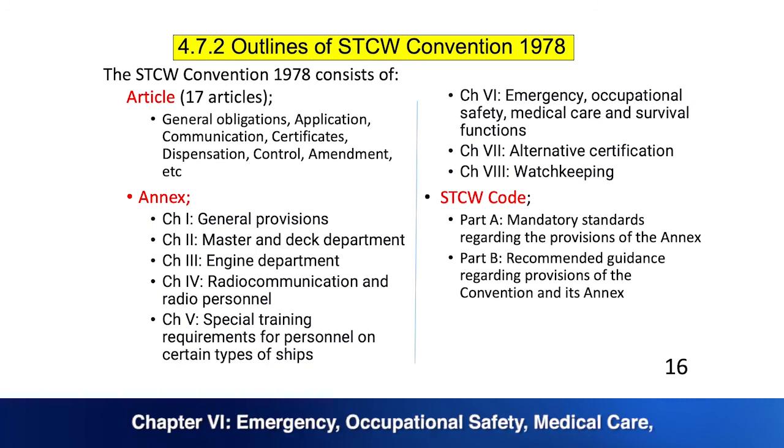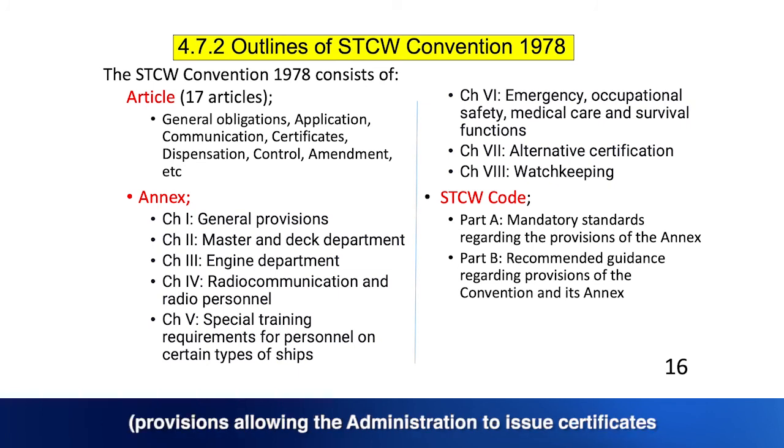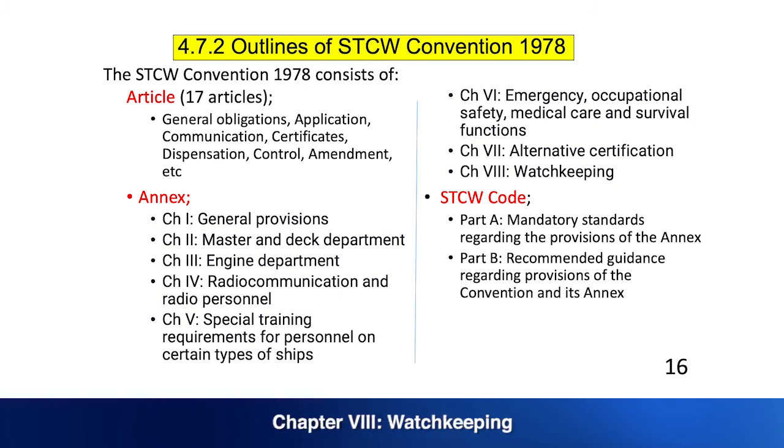Chapter 6, Emergency, Occupational Safety, Medical Care and Survival Functions. Chapter 7, Alternative Certification, provisions allowing the administration to issue certificates other than those certificates provided in these chapters, such as for an officer of a multipurpose ship. Chapter 8, Watchkeeping. The STCW code is comprised of 2 parts.